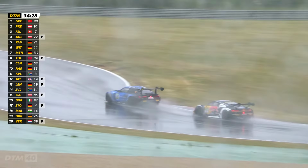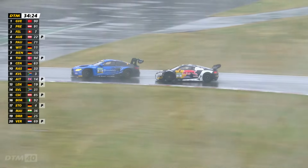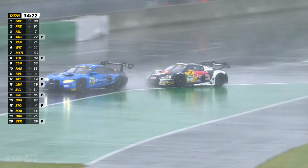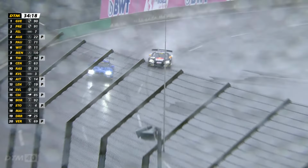Ooh, breathe in. Careful, chaps. That's Kelvin van der Linde just having a nibble at the inside of René Rast. And get out, come on, get out of the way, he says. Not the first time those two have rubbed panels, is it? BMWs are quite hard to get past, though, aren't they? Especially with the Audi. Absolutely dwarfs it, doesn't it?